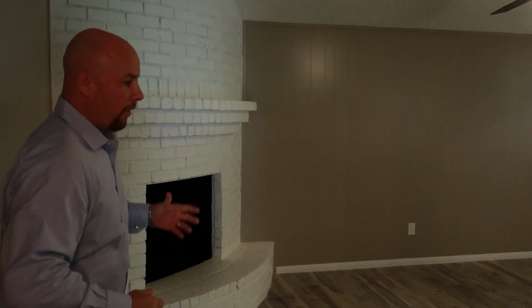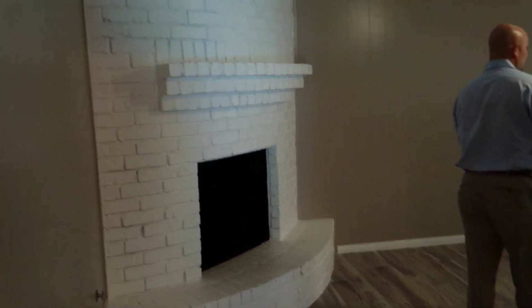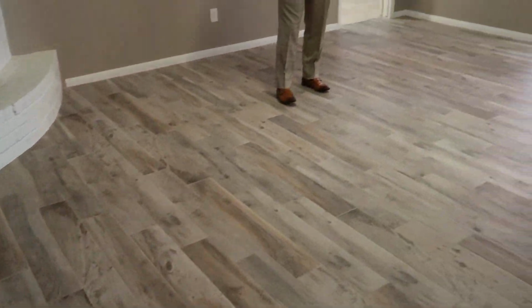So here in the living room, we painted the fireplace. It is a gas fireplace. We painted the inside of the fireplace also. As you can see, it's crisp and clean.